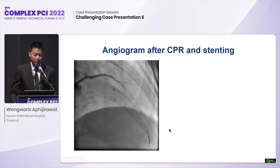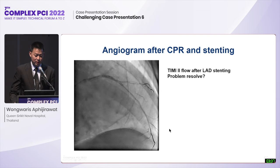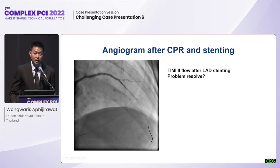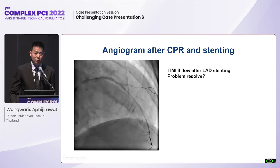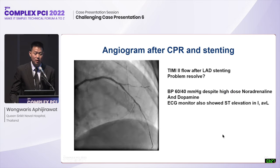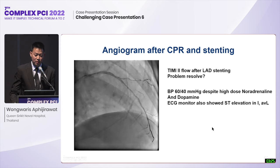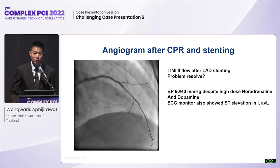This is the angiogram after the CPR and stenting at the mid LAD. You can see that at least 3 minutes after LAD stenting, the problem resolved. But when I look at the monitoring, the patient still had severe hypotension. The blood pressure was about 60 millimeters of mercury despite the high dose of norepinephrine and dopamine.